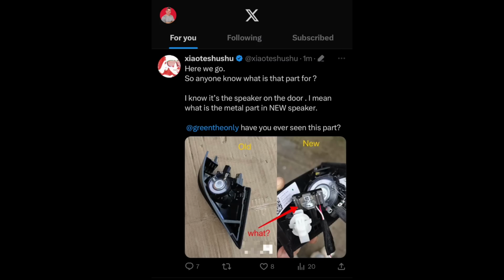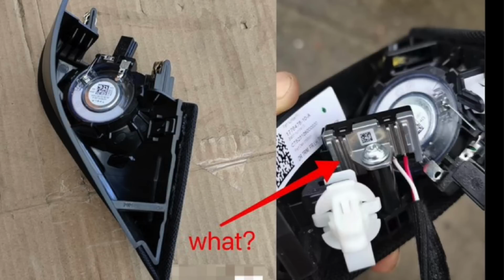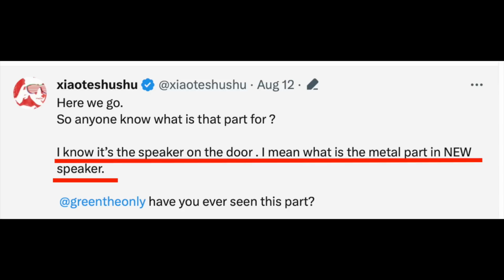This is a really, really interesting statement. They're basically telling everyone to gear up. It's going to be a big day. This could be first signs that that full production is in fact happening. Let's get to the speaker that we've never seen before, an old versus a new speaker with some kind of metal component inside. What could this be? This question was posed. I know this is a speaker for the door, but what is that metal part? Let's look at the answers.